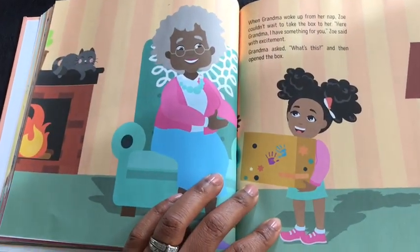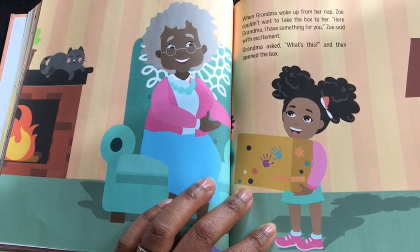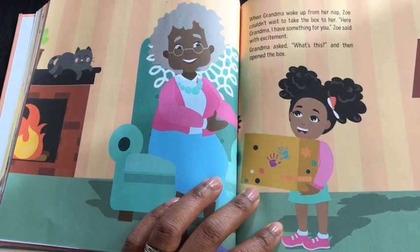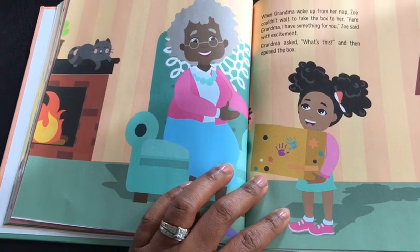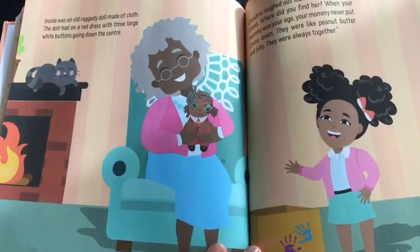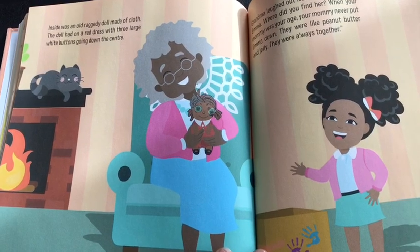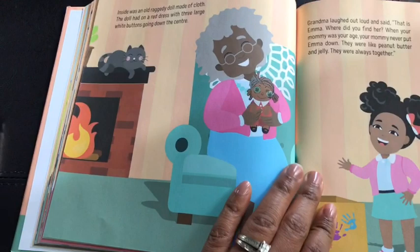When Grandma woke up from her nap, Zoe couldn't wait to take the box to her. Here, Grandma, I have something for you, Zoe said with excitement. Grandma asked, what's this? And then she opened the box. Inside was an old raggedy doll made of cloth. The doll had on a red dress with 3 large white buttons going down the center.